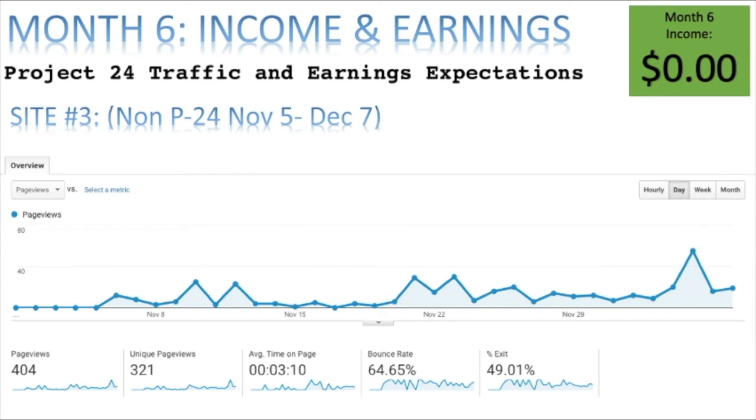And then site number 3. So remember, guys, this was the non-Project 24, meaning we're not following the 60 steps. This is more product-based, which is not what Jim and Ricky teach. We started it November 5th as a kind of a control. And also because I explained the second site I picked was something that I was getting kind of burnt out writing about. So I think I just needed a distraction. I would not recommend doing that.